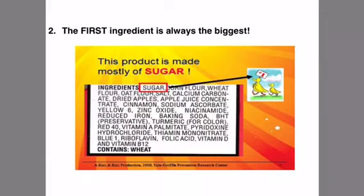Okay. Number 2, the first ingredient is always the biggest. In this product right here, we see that it mostly consists of sugar. Now, let's not get it twisted. If a product has a first ingredient that seems healthy or is healthy, that does not necessarily mean the product you're eating is healthy, okay?